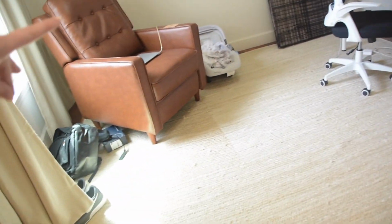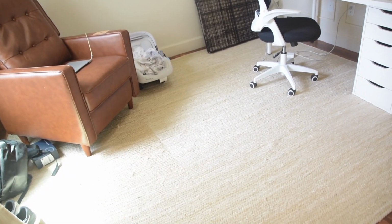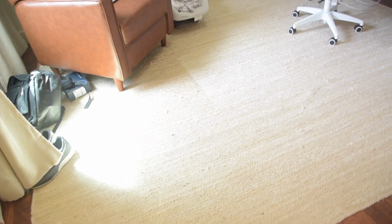This jute rug from Amazon looks awesome, not very comfortable, and you can tell it's sun bleached. This line right here, you can see pretty clearly where the old table used to be. So we're thinking of either replacing this, layering a smaller rug on top of it so it's like a two-layer rug look, so I'm not just wasting this rug.